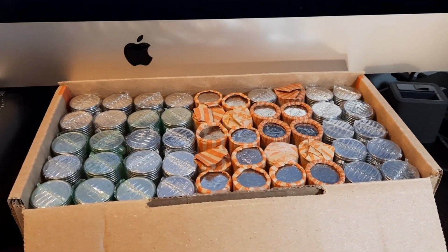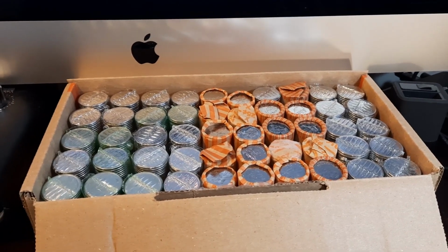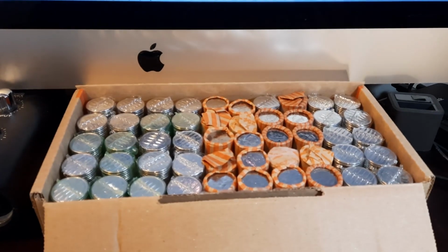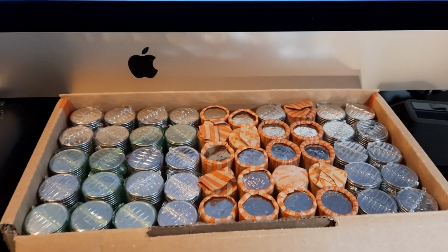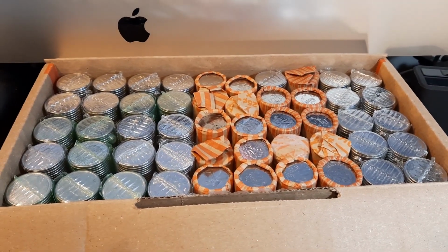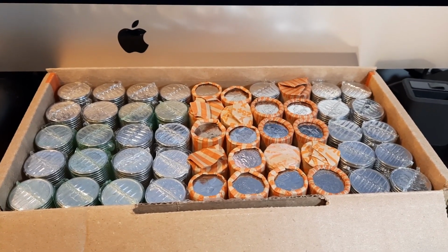If you recall our last quarter hunt, we had an epic dump of 1973 RCMP quarters, the equivalent of almost 10 rolls. I'll put a link up in the top corner so you can see that video. I don't think we're going to get anything quite as crazy today, but you never know what we're going to find. Obviously, we're looking for errors, varieties, low mintage, definitely looking to see if we can find some silver.